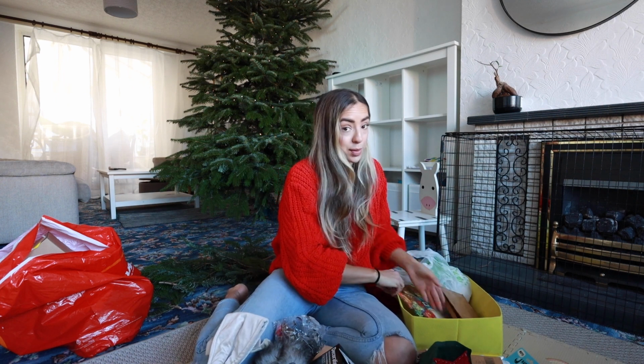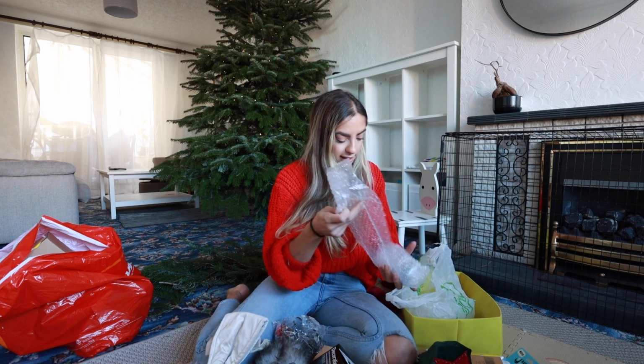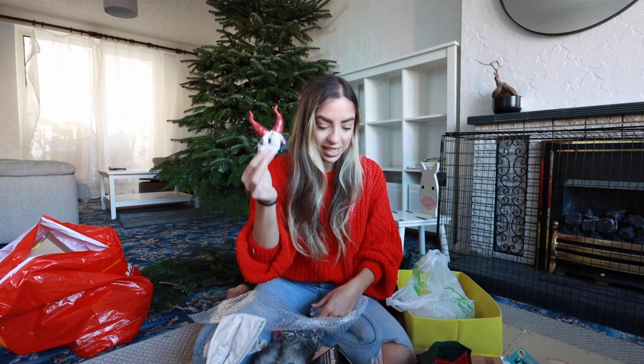I would really love to be able to make this year. That would be so nice. This looks like more fragile things. Probably stuff that my mum sent me. 2 little trolls. Oh, they match the ones from Jysk. My mum sent me these last year.